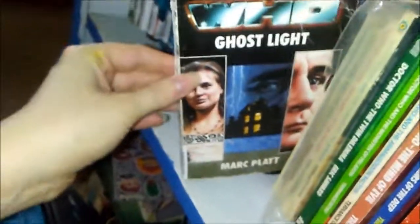And then we have a bunch of my vintage ones. This is Ghostlight, the last adventure of the 7th Doctor, which I have not seen the actual episode, but I do now have the book. I have heard mixed things about this particular adventure, so we're going to see how they handle it.